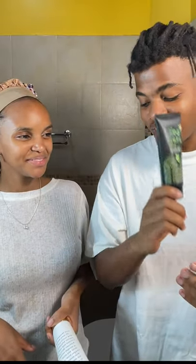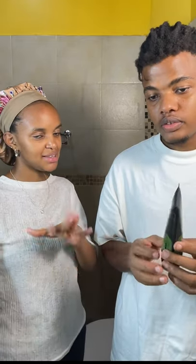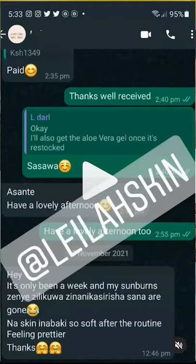It has a lot of benefits. This one you can also use after you shave. It helps brighten your armpits and also clears acne. Your skin will get super soft and smooth. Did I forget to mention sunburns? It literally treats sunburns.